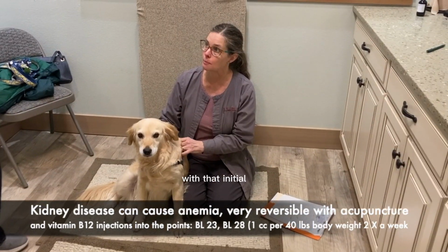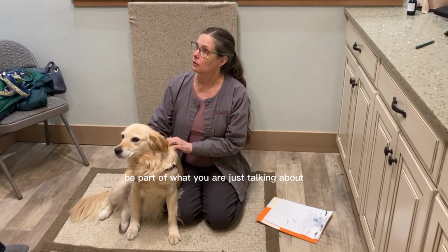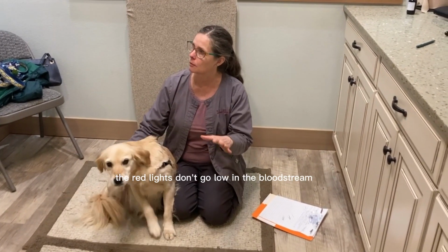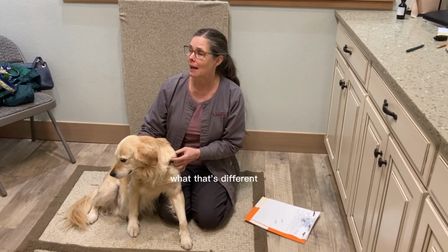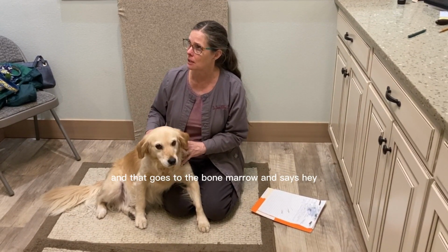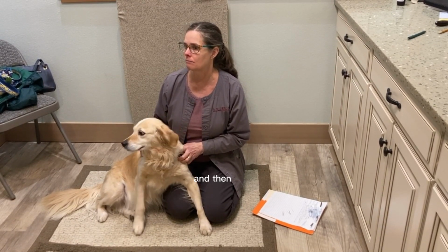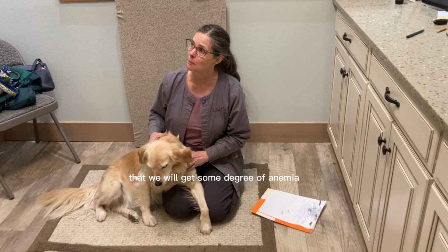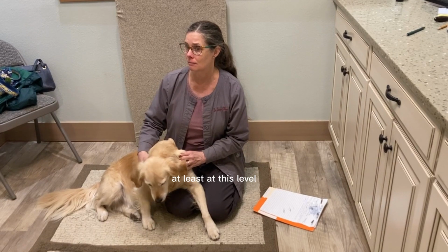With that initial, what you mentioned, she had some red blood, would that also be part of what you were just talking about? Not usually. The red blood cells don't go low in the bloodstream because of the urine spilling them out. That's different. The kidney produces erythropoietin, and that goes to the bone marrow and says, I want you to produce red blood cells. If that erythropoietin is not doing that, then we will get some degree of anemia. But it's really reversible and treatable, at least at this level.